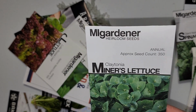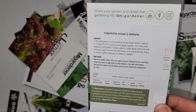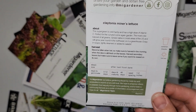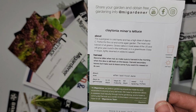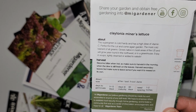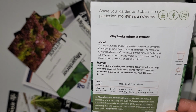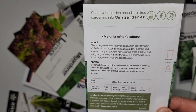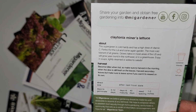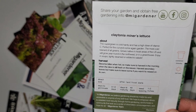And they taste a lot like grass. They have an interesting taste and texture, but they are very nutritious and really easy to grow. And they're great, a nice little addition to salads, soups, and smoothies. This super green is cold hardy and has a high dose of vitamin C. Perfect for the cut and come again garden. That's so true. The most cold tolerant of all greens. Grows native in moist areas of the U.S. and will grow year-round in the Northwest or in a greenhouse. Enjoy in soups, lightly steamed, or added to salads. Becomes bitter when hot, so make sure to harvest in the morning when the dew is still fresh on the leaves. Harvest secondary leaves, but make sure to leave some if you want to reseed on its own.